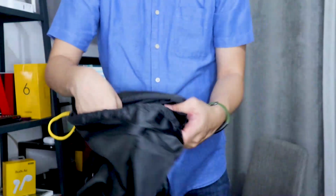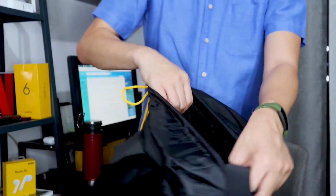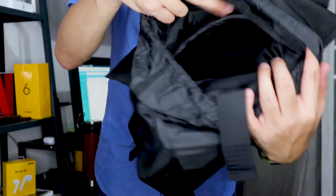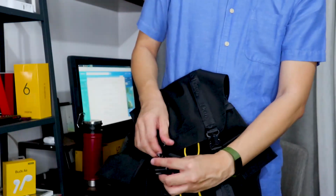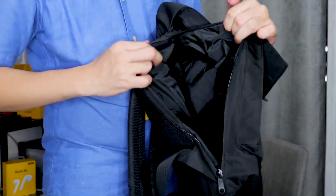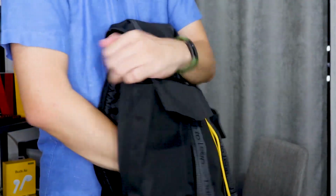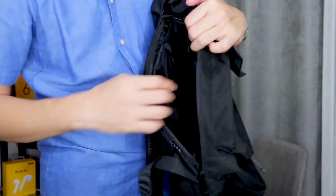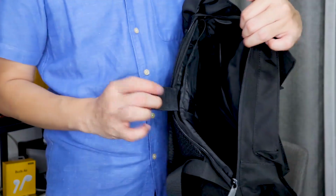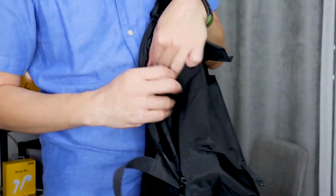it's big. It has a laptop sleeve inside. And what's nice about this bag is it has easy access on the side. So if you want your laptop or gadgets, easy access, you don't have to open the main access, and you can just get it from the side. It also has a strap, making sure that your laptop is locked in.